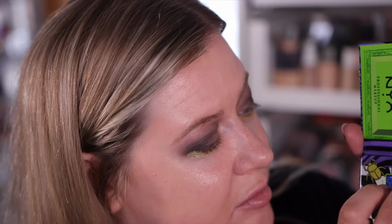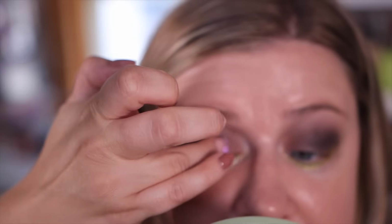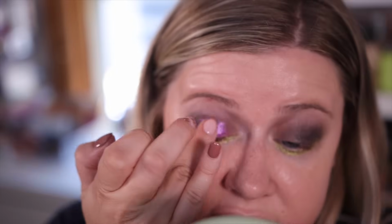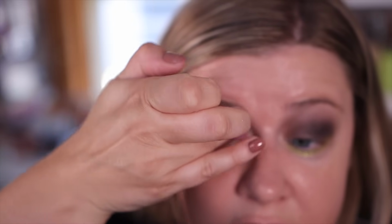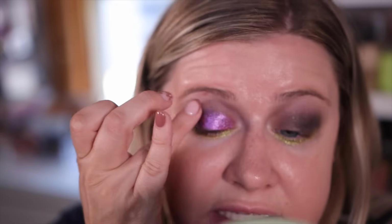I'm gonna put on the purple shimmer on my lid. The shimmers are honestly very pretty in this palette. They feel really good quality, almost better honestly than Colourpop, if I could make a comparison, because I feel like they're a similar price point. But I'm impressed with the shimmers. I think the mattes are pretty decent too. I just didn't like the sparkly black.